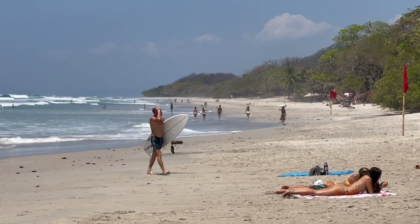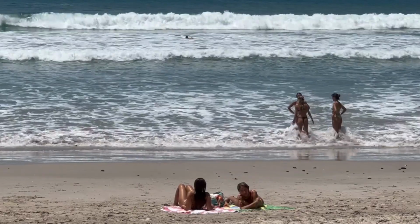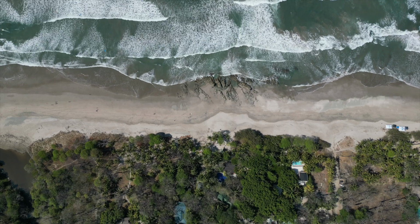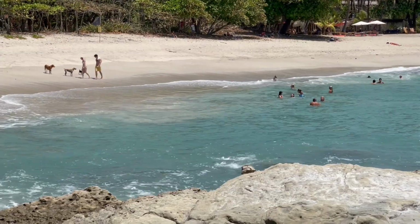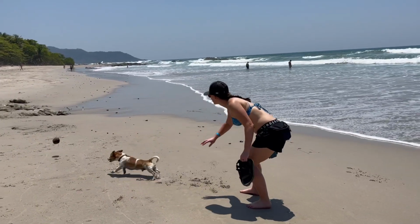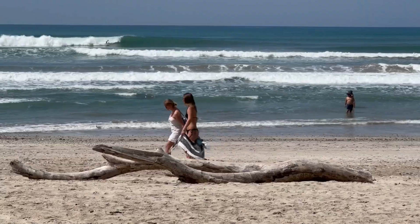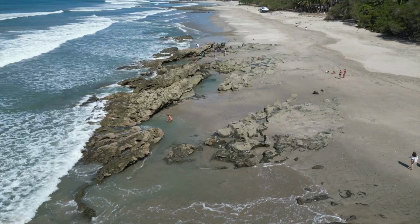One of the things we have noticed is that there's not a lot of people swimming here. There's a lot of people surfing. There's people kind of standing in the surf, but not swimming. You have to be careful of the rip currents here. It can be dangerous. We did find a place just on the beach that was sort of sheltered between rocks where you could go swimming. There were a bunch of dogs hanging out. It was really cute, and it seemed like the people were having a great time. Yeah, so it seems like you just gotta kind of go out and find those swimming beaches.